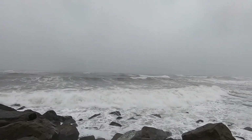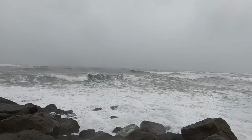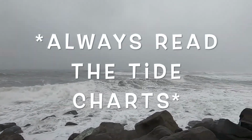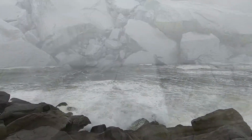Here she comes. And literally she is coming because the high tide will be here at 7:02 p.m. So yeah, you don't want to be playing when the tide is high.